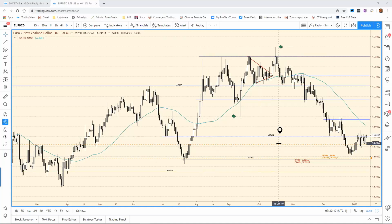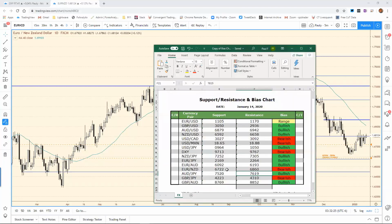Support is going to be right there, 62.72. I meant that is 67. I don't know what I'm thinking. Right there, I meant to say 67. Let's call it 67.22, which is what we had already before.